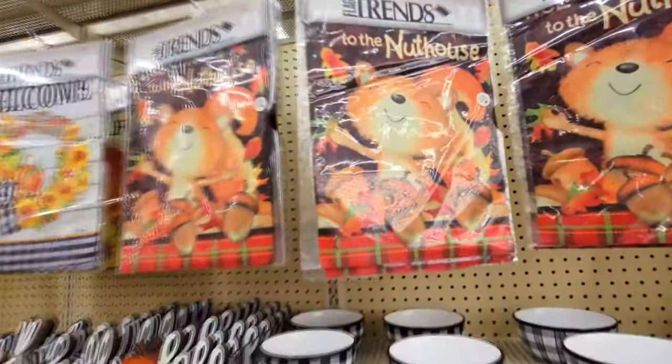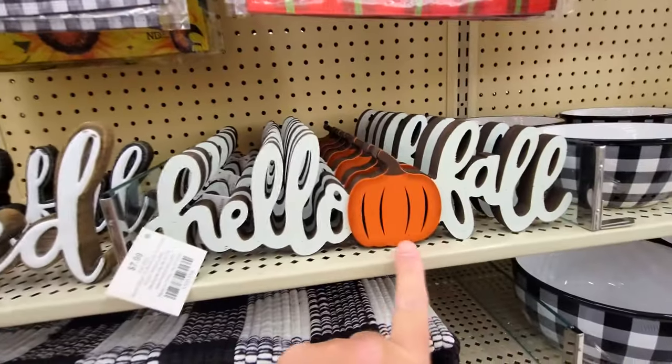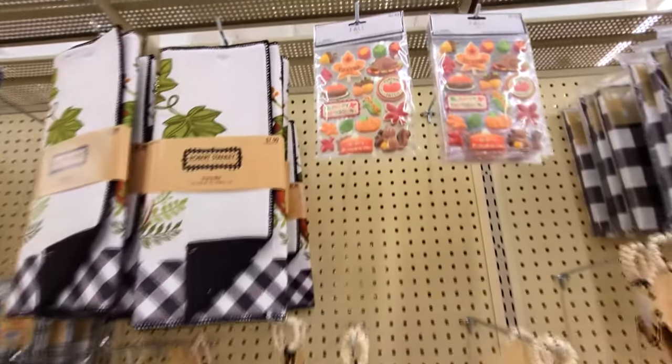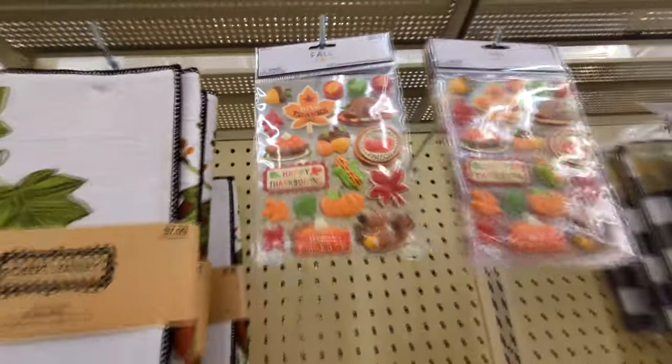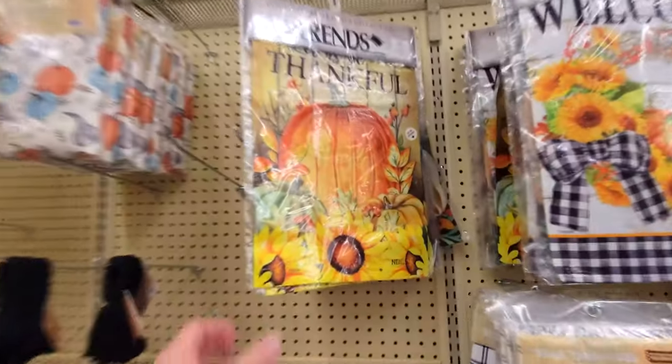Okay, let's keep looking. To the Nut House. Hello, fall. That's cool. Anything with a pumpkin, I love. I don't know why I love pumpkins so much, but they're just awesome. Okay, and it's more like Thanksgiving stuff, stickers or whatever. Let us be thankful. Okay.